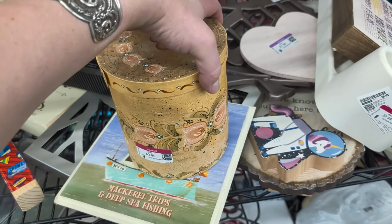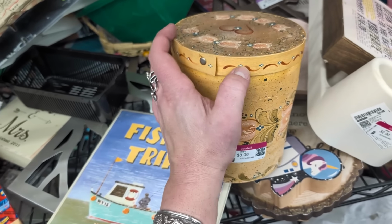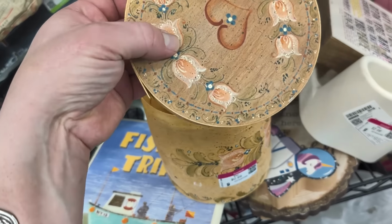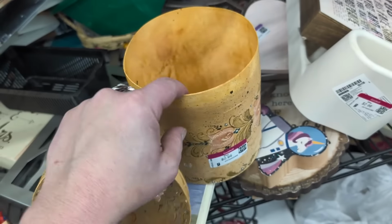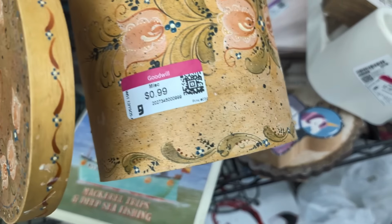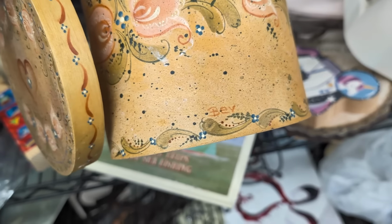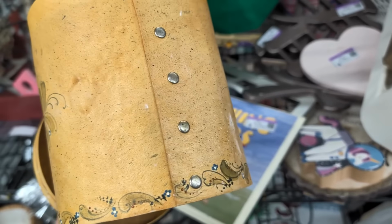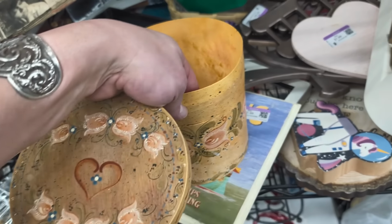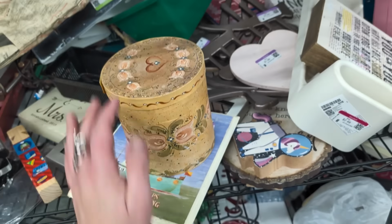It's made of like wood, like a very, very thin wood, but it is hand painted, and it's so, so pretty. I mean, how beautiful is that? That label will probably damage the paint though. And it was signed by Bev. You did an amazing job, Bev. I love your little box, but it's broken. It's got a big crack here. Poor Bev's box. God, that's sad.